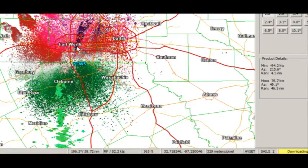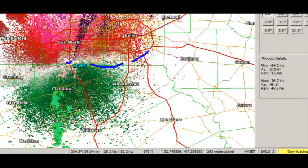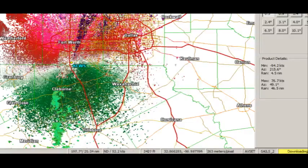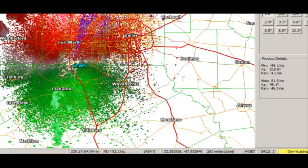Okay, the general shear pattern across the area, across the environment right here, we can see with the clear air returns right here. So we've got this air coming towards the radar, and we've got this air here going away from the radar. So we can kind of trace that zero line. We should do that with the base velocity. Let's do that.